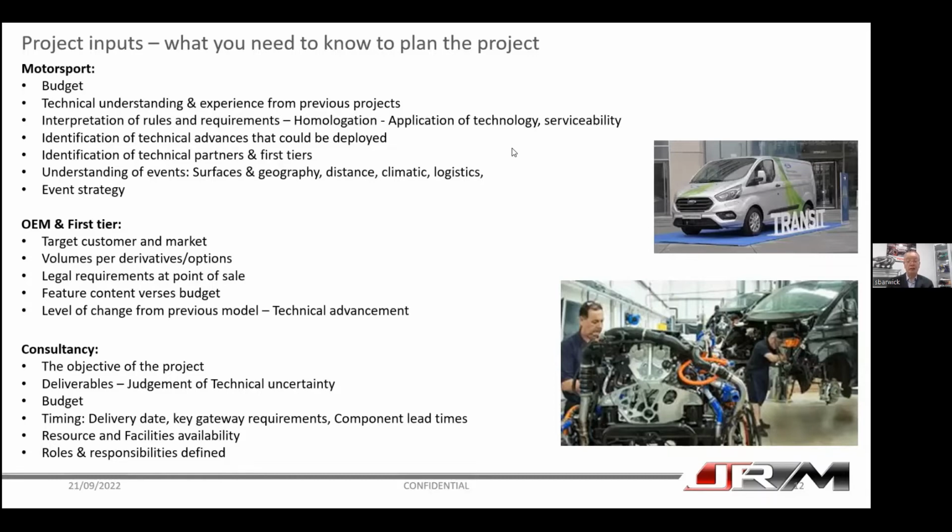And often gateways are defined, because this helps the consultancy. It also helps the client, because often the client wants to know what the consultancy is doing. They don't want to wait to the end. They're interested in progress, interested in it looking appropriate, and where's my money being spent. The consultancy has to plan the resources and the facilities. They need to have the right technical people, and they need to assign that. Of course, the client wants to know they've got the best people. And of course, in between all of this, the consultancy's got to train new people as well.